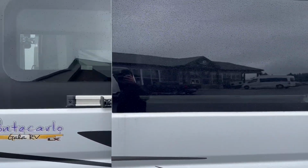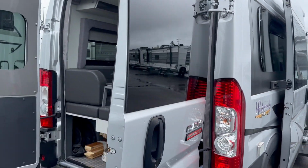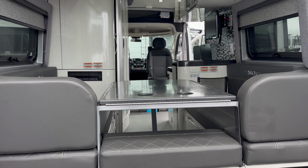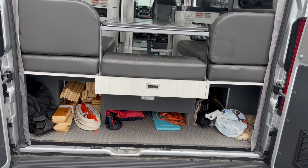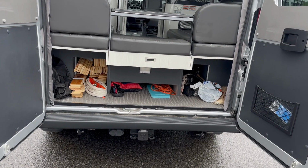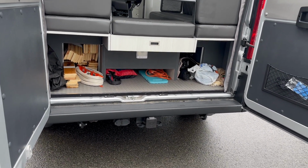Tinted windows all around for your privacy. There are, of course, pull down blinds in there as well. Here's a view from the back. Some of the previous owners' camping supplies are still in here, barely used. There's 1,260 kilometers on this unit, so it's really barely been used. And it is actually set up and ready to camp as we look at it today.